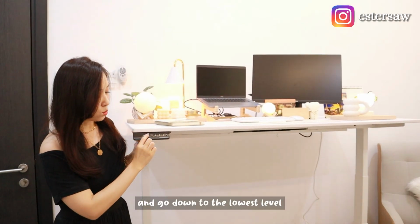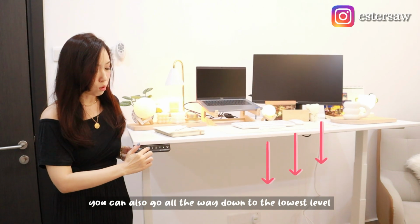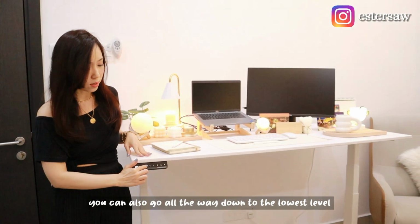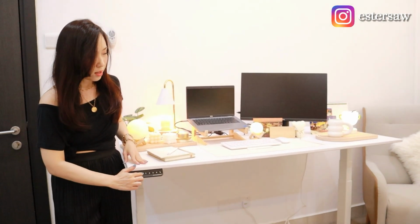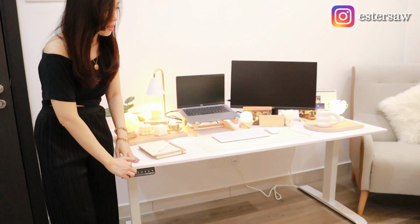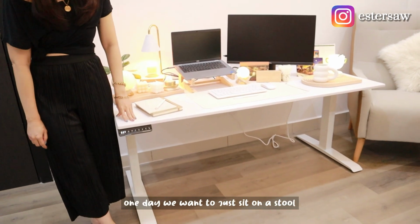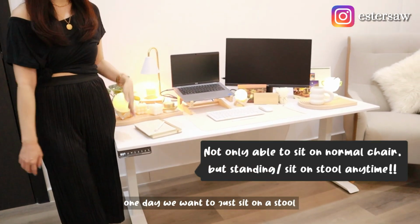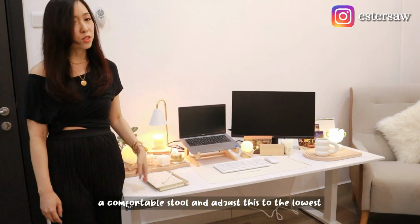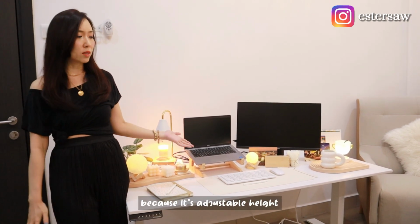And go down to the lowest level. You can also go all the way down to the lowest level. Let's see how low it can go. Okay, in case one day we want to just sit on a stool, a comfortable stool, and adjust this to the lowest. This is the lowest. So that's why even kids can use this table, because it's adjustable height.